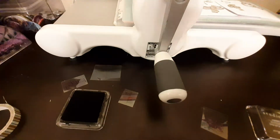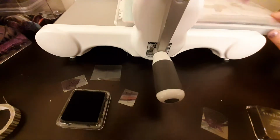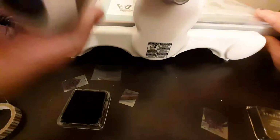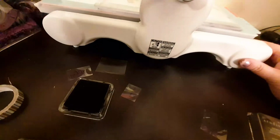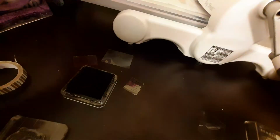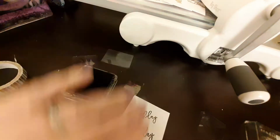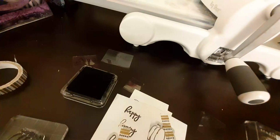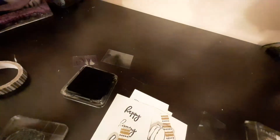All right, let's get the plate on. All right. And let's feed it through. That's one. That's two. Sorry, I keep bumping the camera. That's three, and we're at the fourth. There we go. All right. Let's just pull all these down. All right. I'm going to push that through. There we go. All right, let me move this.